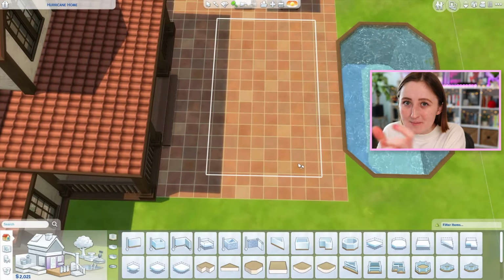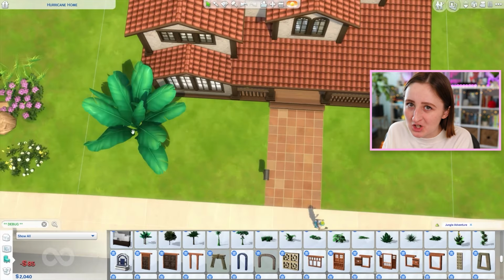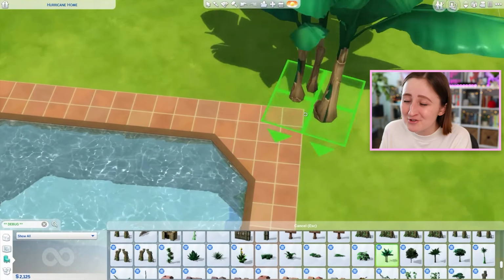There's 3 plants and there's one item that's all 3 of them, and then one that's each of them individually. I think you'd expect the attached version to be cheaper, like you get a budget bundle, you know. But no, it is actually more expensive to buy the attached Jungle Adventure plants.